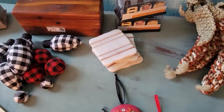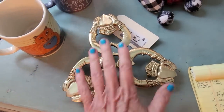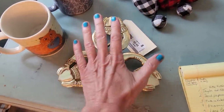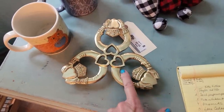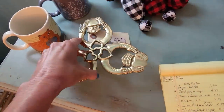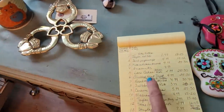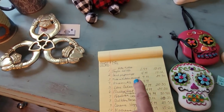So yay. I was right, it's the Irish Claddagh Heart Trivet. There is one that's sold for $29.99, so that is what I would price that one at if I do put that on eBay. It probably will go on Whatnot, though, and I'll let you guys decide what it goes for.